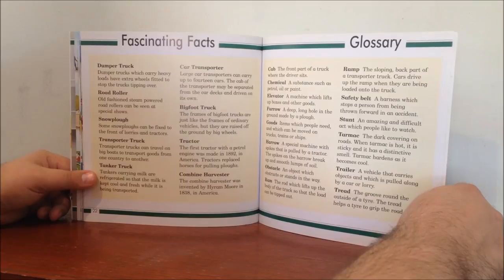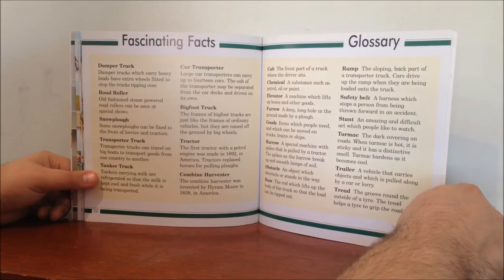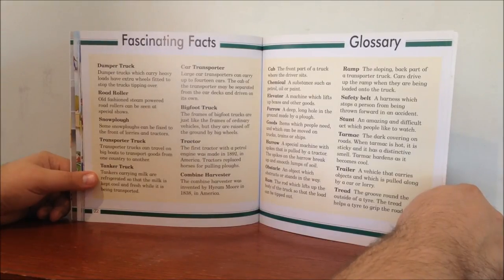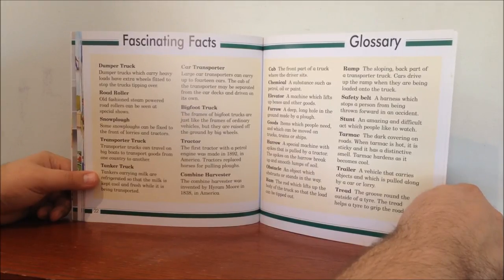Tarmac. The dark covering on the roads. When tarmac is hot, it is sticky and has a distinctive smell. The tarmac hardens as it becomes cool. Trailer. A vehicle that carries objects and which is pulled along by a car or lorry. Tread. The grooves around the outside of the tire. The tread helps a tire to grip the road.